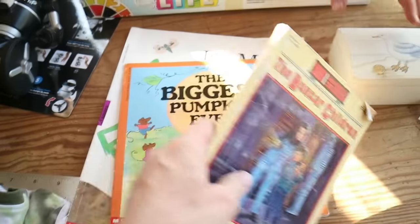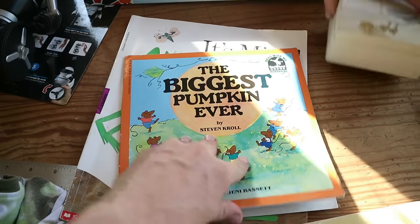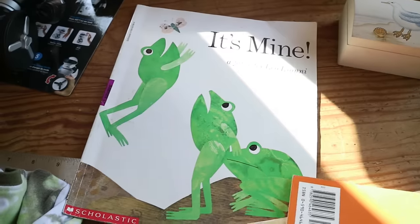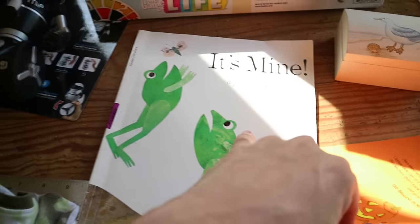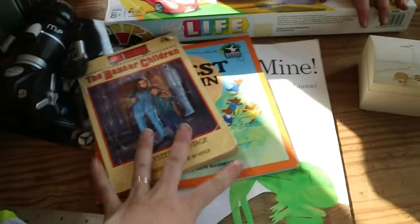I grabbed just a couple of Boxcar Children, Biggest Pumpkin Ever. We have The Biggest Snowman Ever. So Jeremiah brought that to me. He's like, look, it's the same mice. And then a Leo Lionni book. It's mine. I've been hearing this a lot lately. Maybe we really need this book. Maybe it'll be like therapeutic.